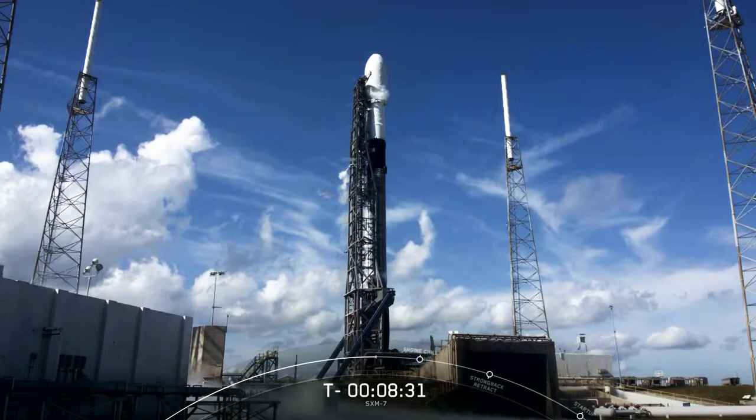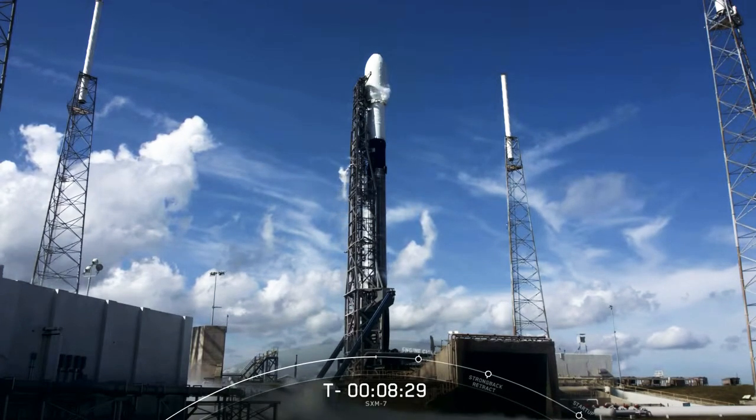Our countdown continues to progress smoothly toward our 12:30 p.m. Eastern Time liftoff, so let's take a closer look at today's payload.